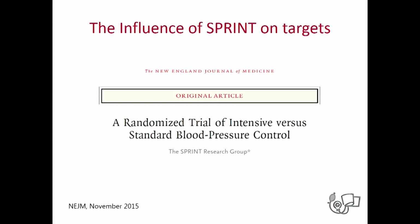So this is a picture of the article title from an article that came out in 2015, about 4 years ago, in the New England Journal of Medicine, which is a preeminent medical journal. It's entitled A Randomized Trial of Intensive versus Standard Blood Pressure Control. This reported on the results of a study called the SPRINT study, an acronym that referred to Systolic Blood Pressure Intervention Trial. I'm drilling down a bit on this particular study because this heavily influenced the current guidelines, which were revised in 2017.